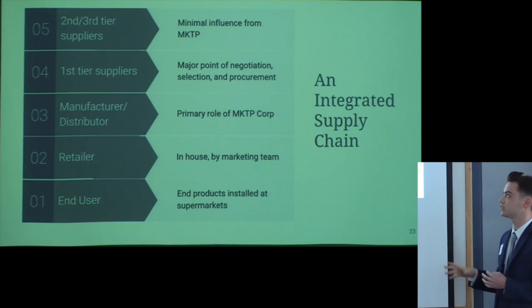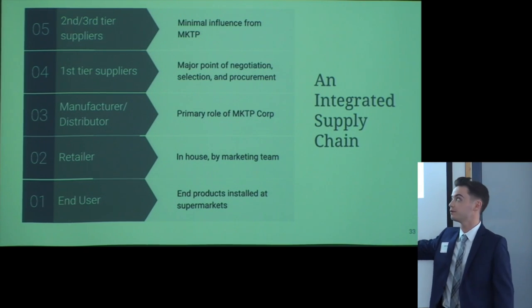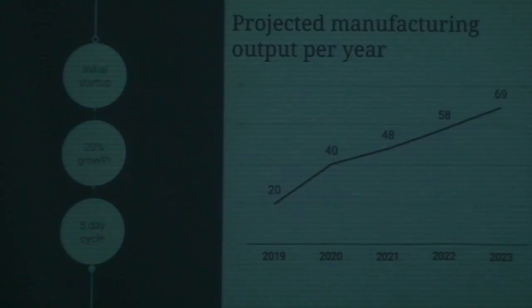So, as for our supply chain, which I mentioned briefly on the last slide, we at MKTP plan on being the manufacturer, distributor, and retailer. We'll be working directly with our Tier 1 suppliers to give us our raw materials, which we can assemble into the greengrocer, and we're selling directly to customers. By owning those two different pieces of the supply chain, we think we'll be able to control costs on our end and have great relationships with our suppliers and with our customers.